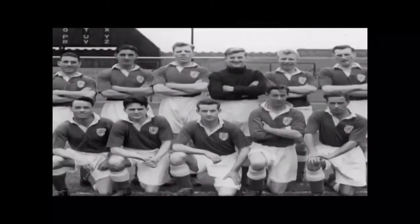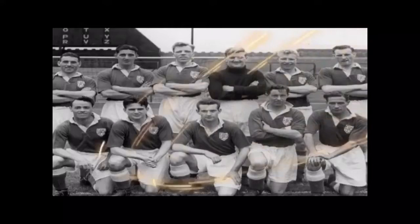Just take a look at the terraces there, just a handful of crush barriers. It played on in June, but with a final day match victory over Sheffield Wednesday 4-2, with a hat-trick of penalties from George Milburn, fourth place, the best ever in the same division, was achieved.